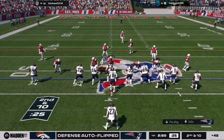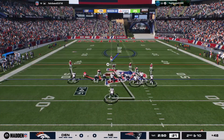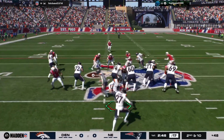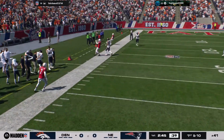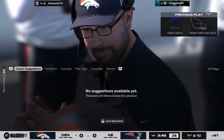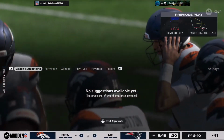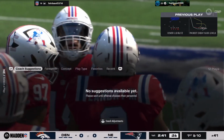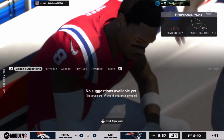Now a 2nd and 10. Mims in motion left. They go play action with Stidham. On the RPO, he'll keep it himself. And he'll be out of bounds just shy of the 40. 11 yards for number 11. As a general rule, offensive linemen like to know where their quarterback's going to be when he's setting up to throw the football. But sometimes they just have to get on the run, get on the move. He was able to do that on that play and picks up a 1st down with a nice throw.